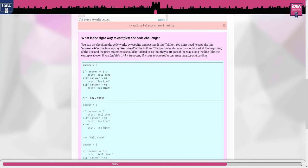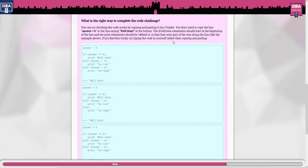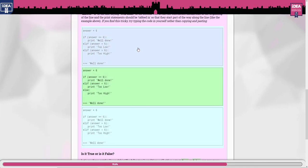One of these statements is true. You can try checking the code works by copying and pasting it into the Tinker. You don't need to copy the line answer 6, or print well done at the bottom. The if-else statement should start at the beginning of the line, not part of the way along the line like the example above. If you find this tricky, try typing the code in yourself rather than copying and pasting. Okay, so what if the statement is true?